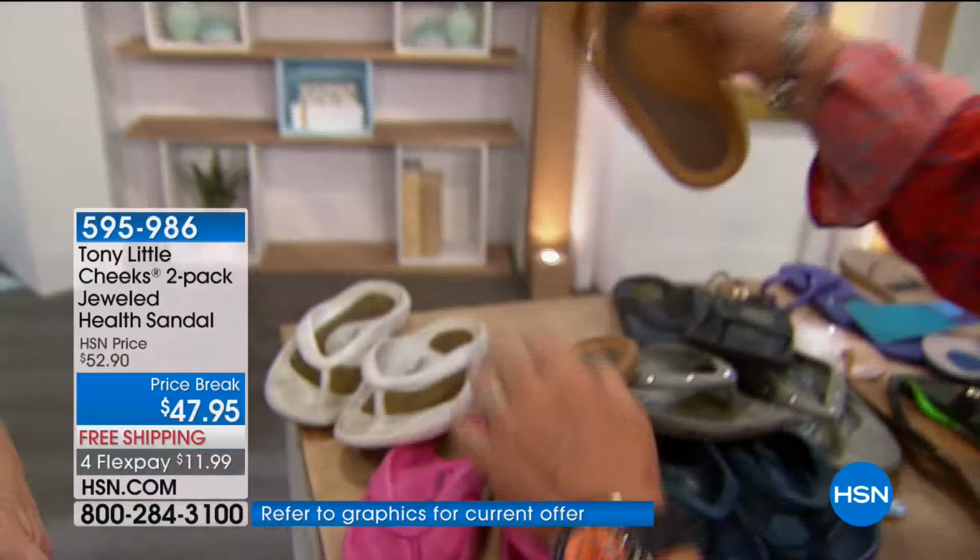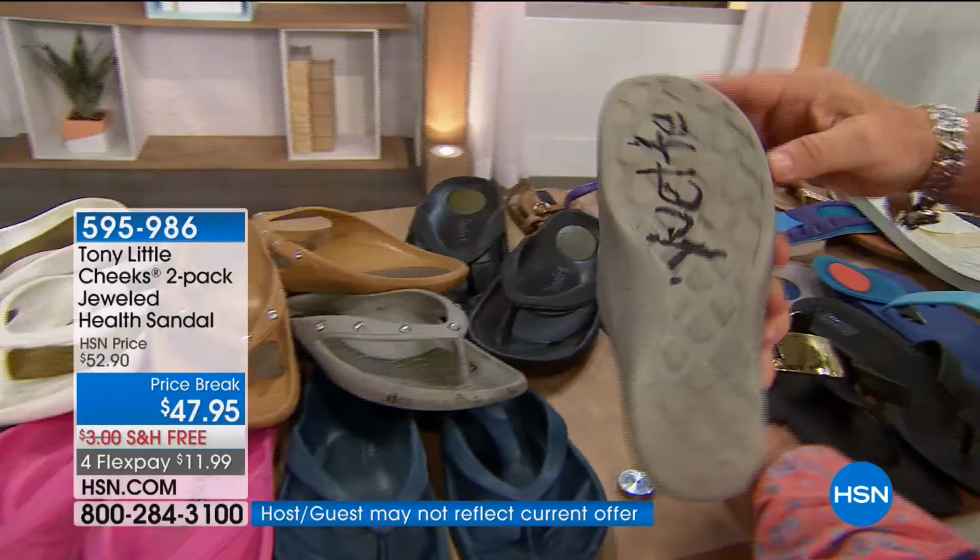That's why everybody loves them. They last forever. Even now, look at these silver ones. These are great ones. What do we got here? They're Yvette's. Yvette, how old are these?